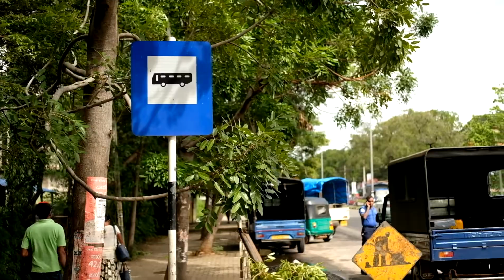So we managed to find our first bus this morning in Kandy. Bit of confusion. We went to what we thought was a bus station, turned out it wasn't. Got directed down another road, found some buses, and we're halfway to Sigiriya.